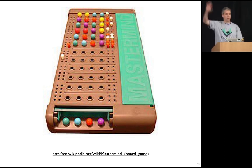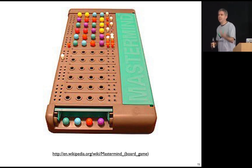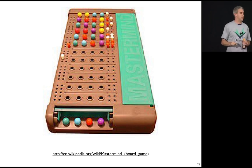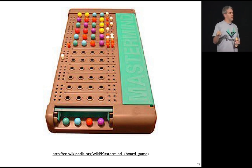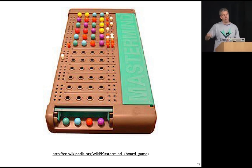And so the idea, how many people have played Mastermind? The real trademarked one? Okay. So the idea in this game is that you're guessing these colored pegs, and you get 2 bits of information after each guess. How many colors are in the right spot, which is the red pegs on this particular little game, and how many colors are right but not in the right spot. How many pegs are a matching color.